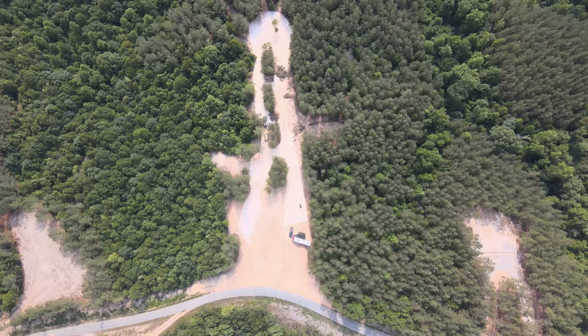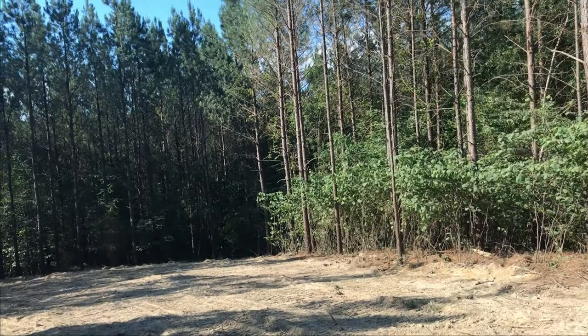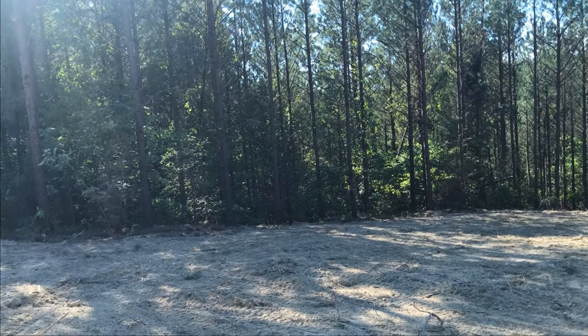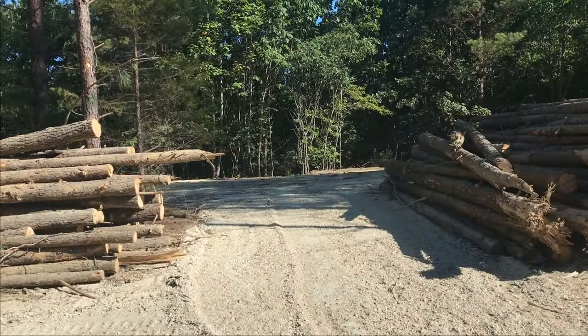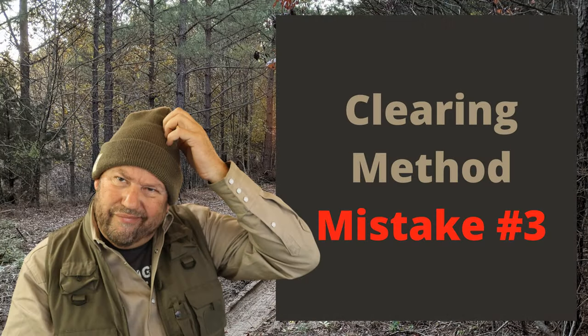The septic area is a cleared area on the right, about halfway up the driveway. And then here is the cleared area that's already done. It's about 80 feet wide and about 100 feet deep. And of course, the icing on the cake is I have this big stack of logs, actually three stacks. I estimate about 100 logs or so. So I'm pretty happy about that.